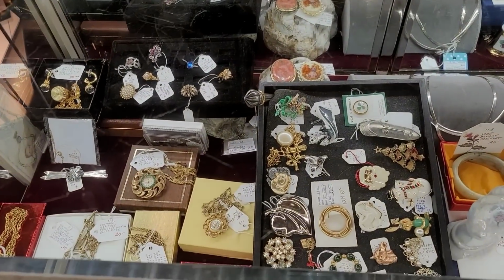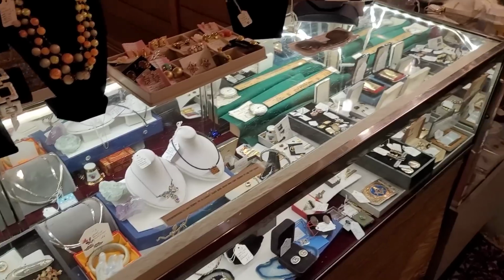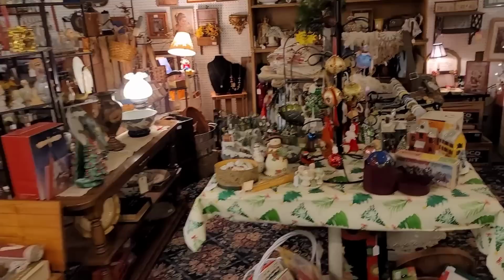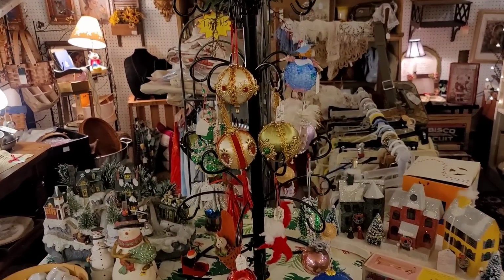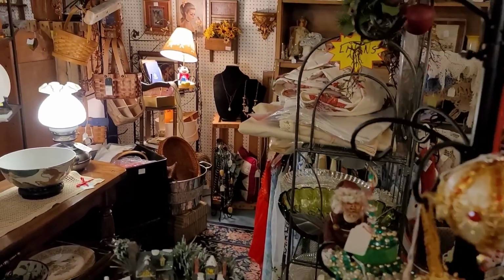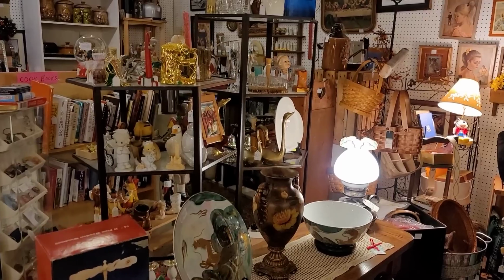Here we're peeking in at the jewelry. Nothing really stood out. Nothing was really saying, hey, take me home, take me home. So I said, okay, well, we'll leave you there then. But you guys, just look at all of this stuff. I loved it. We've got the little sequin balls here on the satin balls, I guess I should say. Wildly popular craft back in the day.